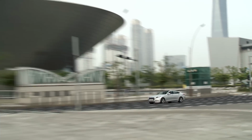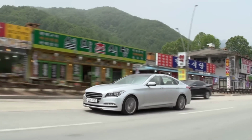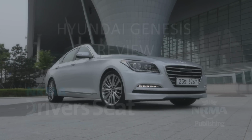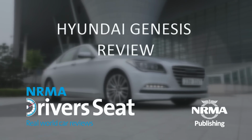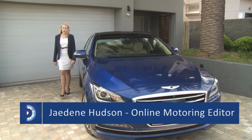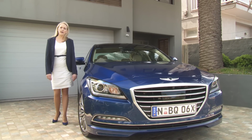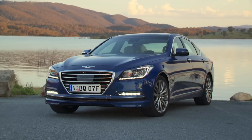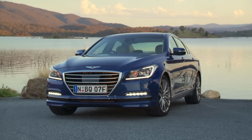In Korea, a Hyundai Genesis is a status symbol. In Australia, a Mercedes Benz, BMW or Audi would be the cars of choice. This is because in Australia, having a Hyundai in the driveway means the opposite. The Korean car maker has made its name off affordable and reliable small hatches and not large luxury sedans. But with the launch of this, the all-new Genesis, Hyundai hopes to change people's perceptions of the brand.